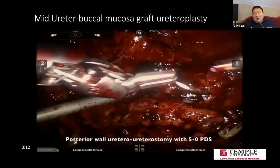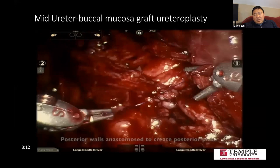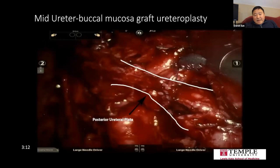Now I know that I have one shot to be able to put this back together again. And that downward nephropexy gave me that ability. And so here we're able to put the back wall together, right? And so this is an augmented anastomosis now. And now that I have a ureteral plate laid down, then we're going to take a buccal mucosa graft and onlay. And so this is one of my earliest ones.